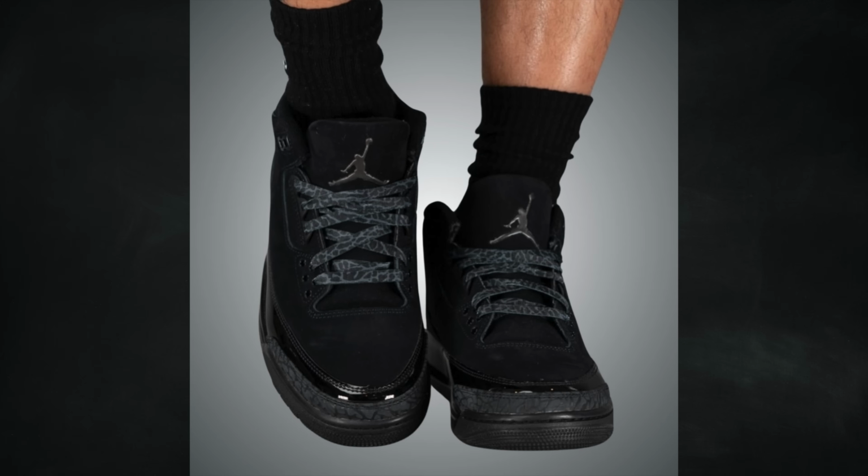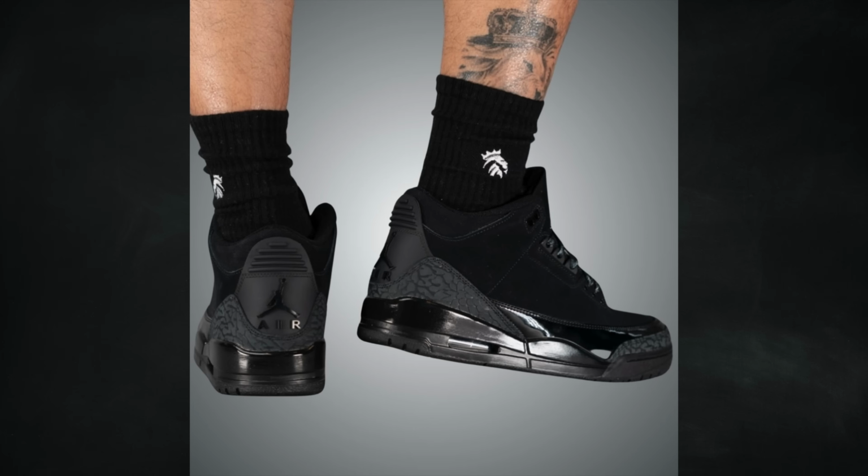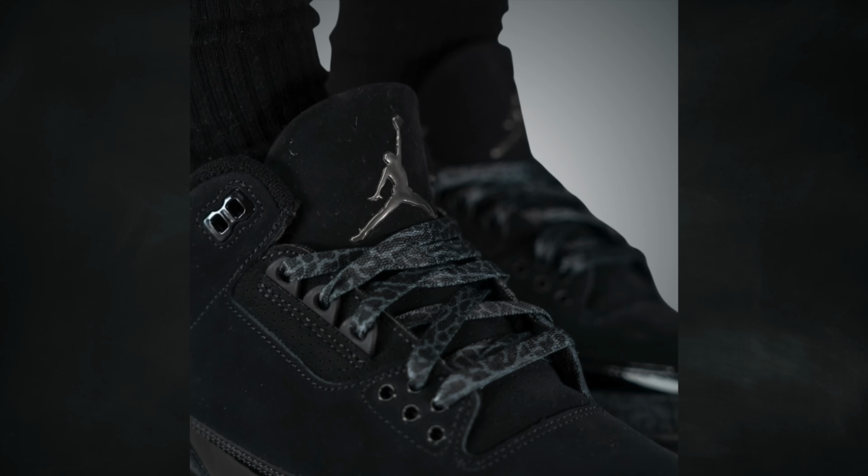But yeah, these are clean. I like them. A simple shoe, a great beater or potential. Another thing that I did notice is a bit different compared to the original is the laces, the elephant print. It looks almost blue. That should be a bit darker. But other than that, I think they look great. The shape has been updated, so they're closer to the OG mold.